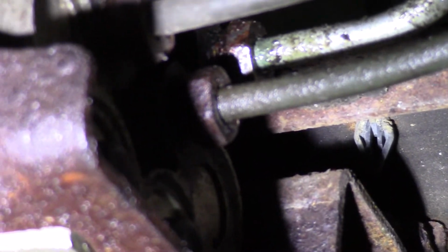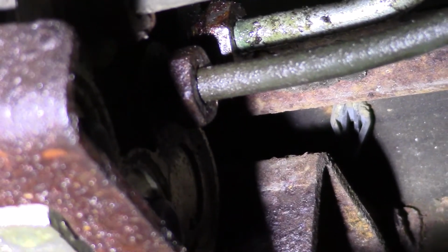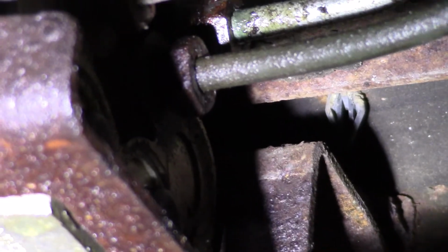And my suspect is that line right there. See if you can get some good light on it. That upper right line. Now, we'll start the truck up and see if we can get that sucker to leak.